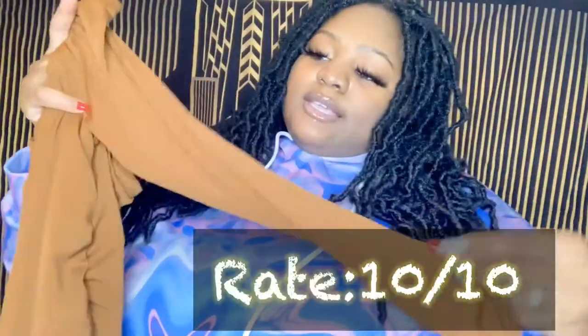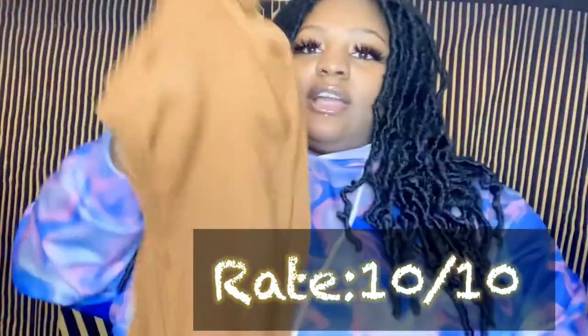Last with this package I have the plus off-shoulder ruched bodycon dress. This dress right here. Everything is scratchy, y'all. So there's a plus. This dress, I like this dress. I'll rate this a 10 out of 10. I actually like it. It's just the little handles and this. I mean, y'all, like I said, everything in this haul is scratchy. It's very scratchy. And it fits very well. So that's a plus for everything.